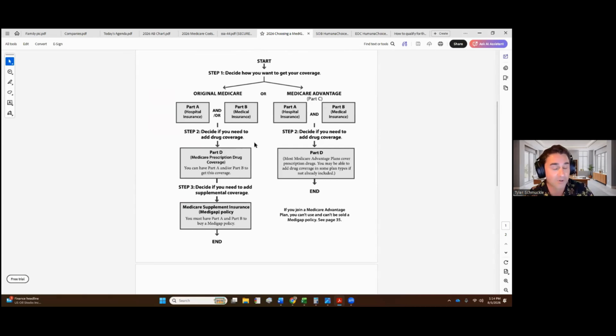And as a broker, I like this because I don't get as many complaints. So these are my favorite type of plans. On the Medicare Advantage side, when you go into a Medicare Advantage plan, you no longer are using your Part A and Part B as your insurance. Instead, the government pays the Medicare Advantage company to insure you. And so the insurance company on that Medicare Advantage plan gets to set the rules.